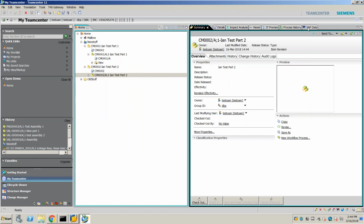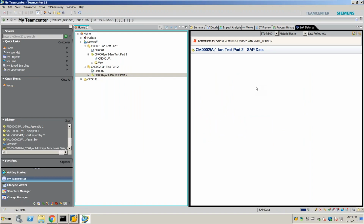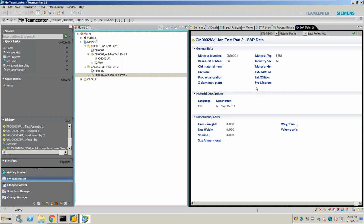So now that it's sent, I can click on the data view and I should get a result back from SAP. There we go. Just give that a minute. There we are. So now Ian test part 2 has also been sent to SAP.